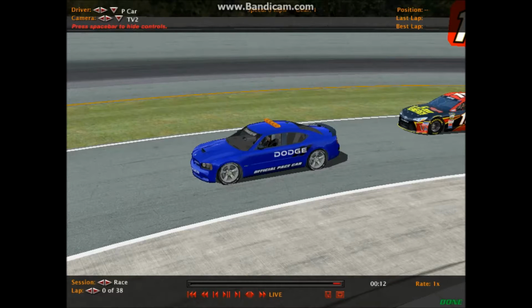Welcome everyone to the SERL Hot Wheels Cup Series Season 2 Race 12 at Thompson Speedway Motorsports Park, a 0.625 mile high bank short track. To be more specific, the turns are banked at 26 degrees, making this one of the fastest short tracks we go to in the SERL, period.